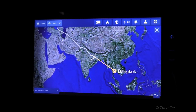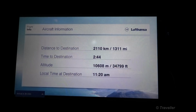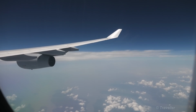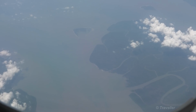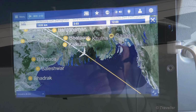So we're still over India, approaching the Bay of Bengal. There's our first daylight view out the window, flying over some rivers down there. You can actually see the river, some kind of basin we're flying over.